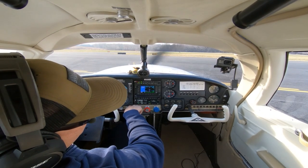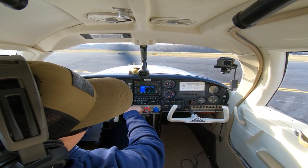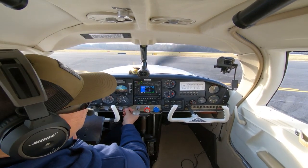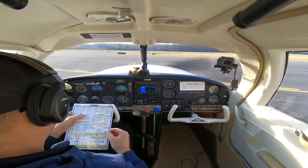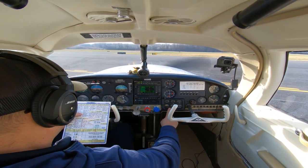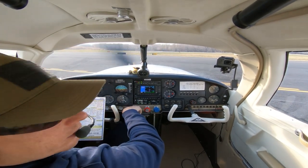50 RPM drop, good. Left mag, back to both. Left mag, 50 RPM drop, we're good. And then we'll go back to both. Then we're going to check the carb heat, drop 50 RPM, nice drop. We're good there. Vacuum is good. All of our lights are good, fuel pressure is good, oil pressure is good, oil temperature is good. We're all in the green now. And then we're good to go. Let's put that back to idle. And where's that Cub? There he is.